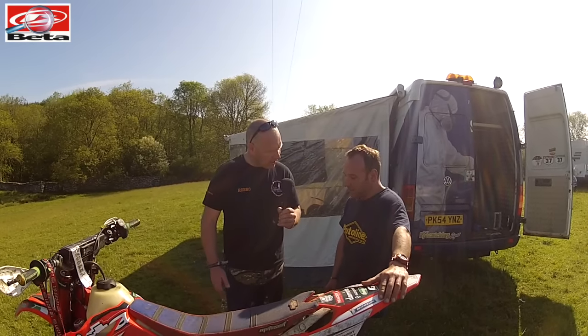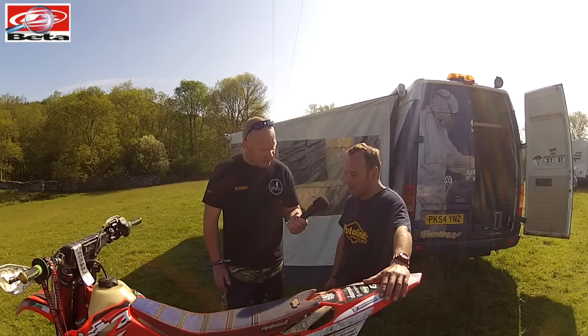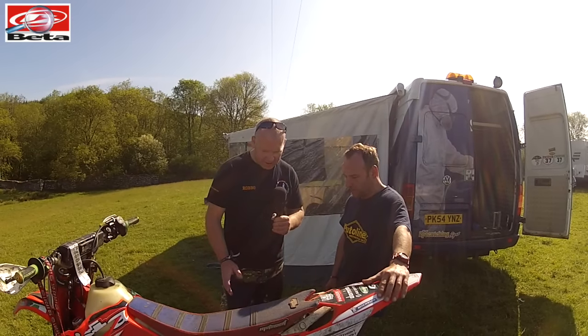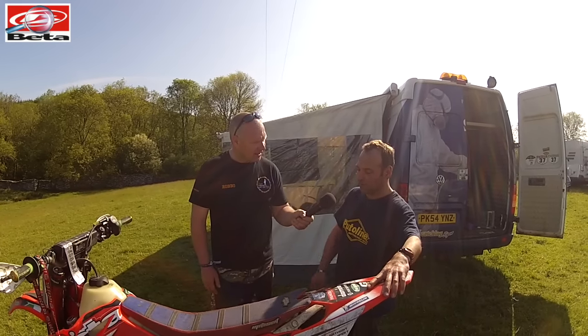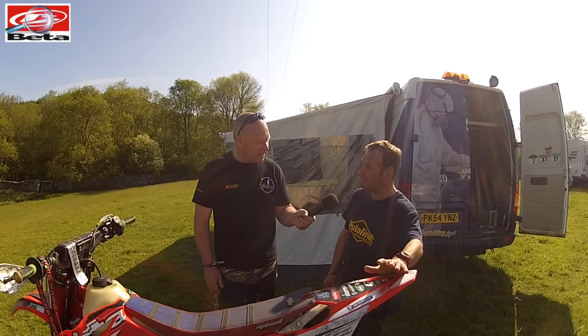What sort of paint have you used for that? It's a two-pack, just a two-pack. Is it baked on? It is baked, yeah, we put it through the oven at work. Quite interesting, and different. And you're running an auto clutch. Why is that? I started tiring later on in extreme events, so rather than having to use the clutch, I can just forget about it and let it be automatic.